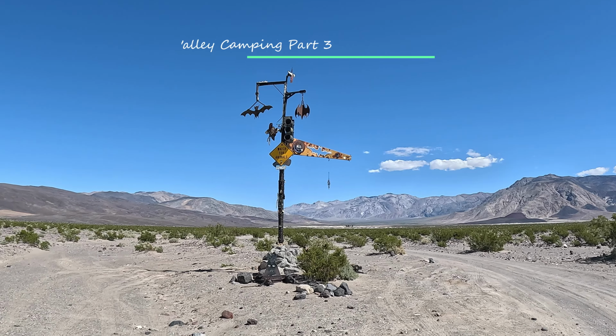Let's see here. This is kind of interesting. It's an old, looks like an old milk truck or something. They were using it for something out here. The mesquite's kind of taken over it. Kind of buried in there. Got a bunch of graffiti on the side. Something over here we're gonna go look at. This is where we just were. That's Beverage Canyon up there.